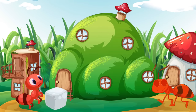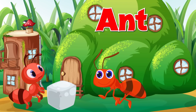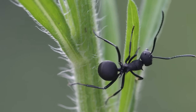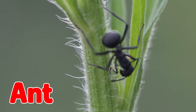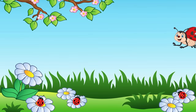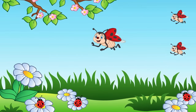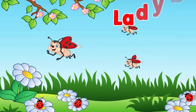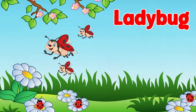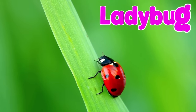Hey, look, what is this? It's an ant. What is this? It's a ladybug.